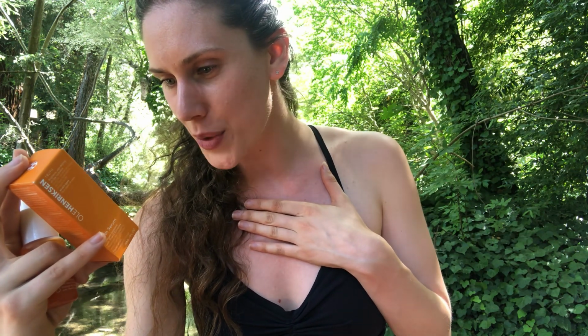Now, the last thing that I do want to mention here is that this does have fragrance. If you want me to do a video on whether or not this is a good product and do an ingredient deep dive, I'm happy to.